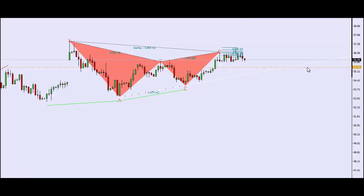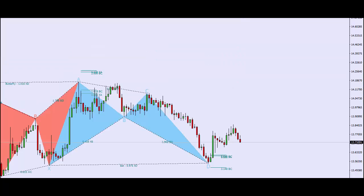So if the market does anything tricky, we just have to get out with a profit, and that's fine. Okay, so that's Brent for us. Let's just take a look at the dollar ZAR as a last kind of analysis here.